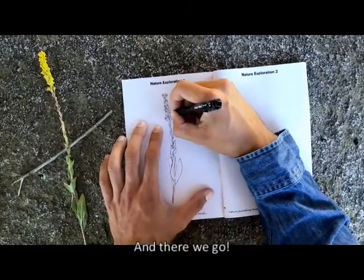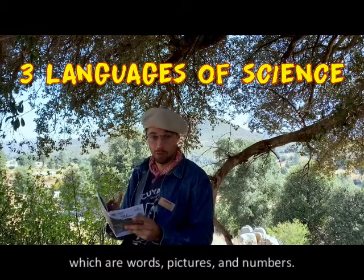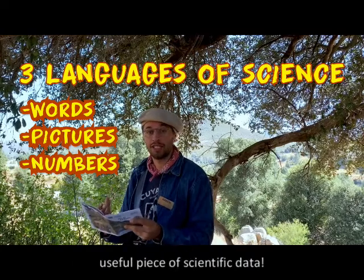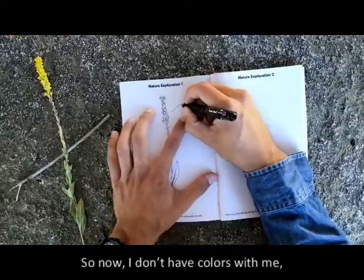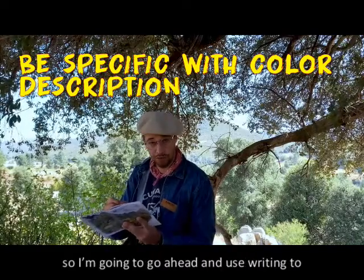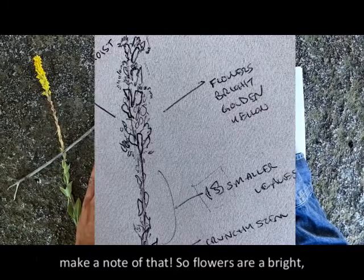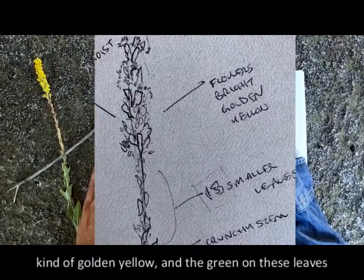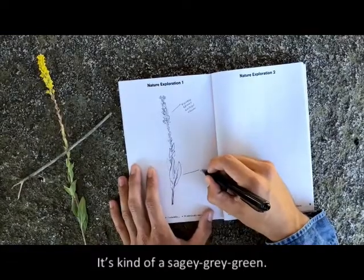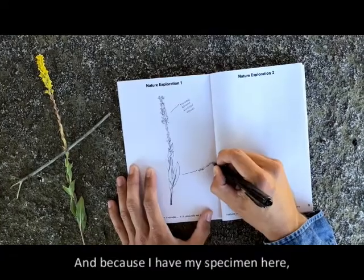And there we go. When scientists are out in the field and they're journaling, they use the three languages of science, which is words, pictures, and numbers. These help turn a pretty drawing into a useful piece of scientific data. So now, I don't have colors with me, but I see some really pretty yellows. So I'm going to go ahead and use writing to make a note of that. The flowers are a bright kind of golden yellow, and the green on these leaves is real interesting. So I'm going to make a note of that. It's kind of a sagey gray green.